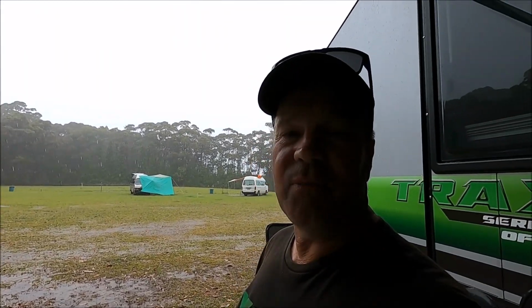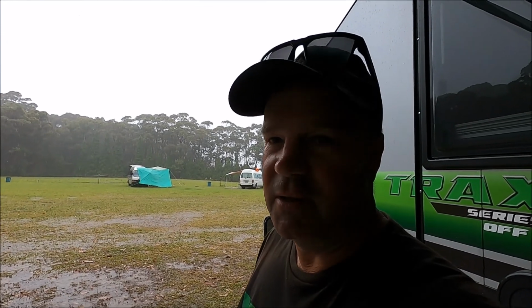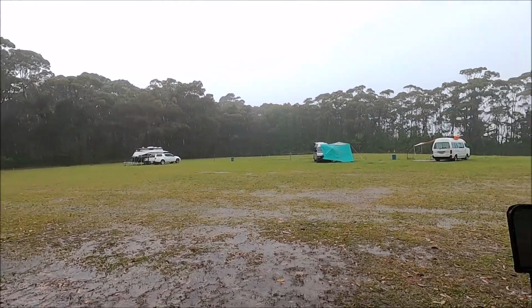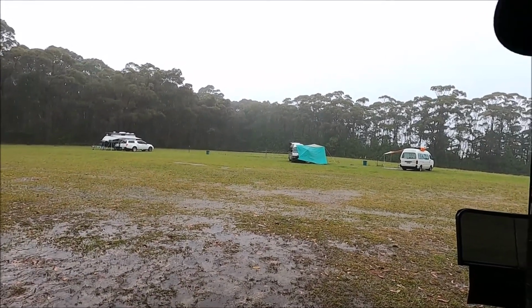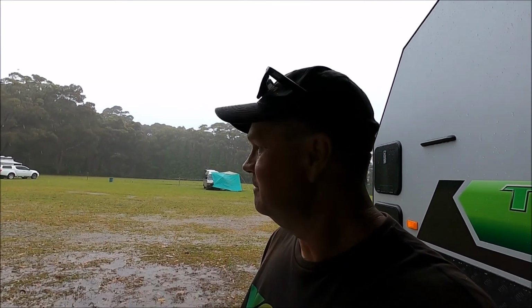This campsite has 9 spots, I believe. It's only about half full at the moment. The other ones we've been going to are just single caravan spots, but this one has a few more. Nicely spaced out. Fairly flat, level, beautiful grass, manicured again. Anyway, we'll go and do some adventuring.